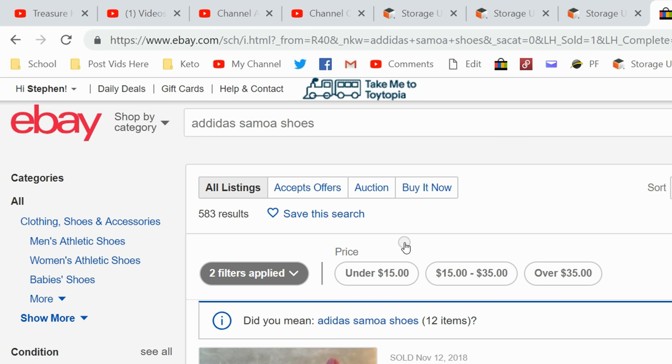We could be making more money off this, but like I said, we buy so many units, we want to move this stuff as fast as possible.